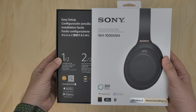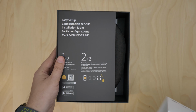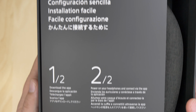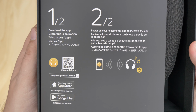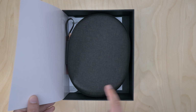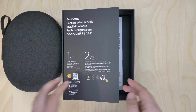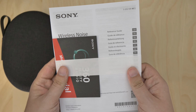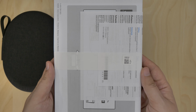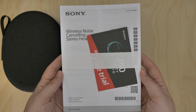Oh, removing the sleeve is so satisfying. The inside of the box serves as a quick start guide, informing us how to pair with your phone by downloading the app and connecting to the device. Inside, you're presented with the headphones in the travel carry case, as well as a bunch of reading material. Actually, big props to Sony for binding it all together, so if you don't want to, you don't have to juggle all the pieces of paper.